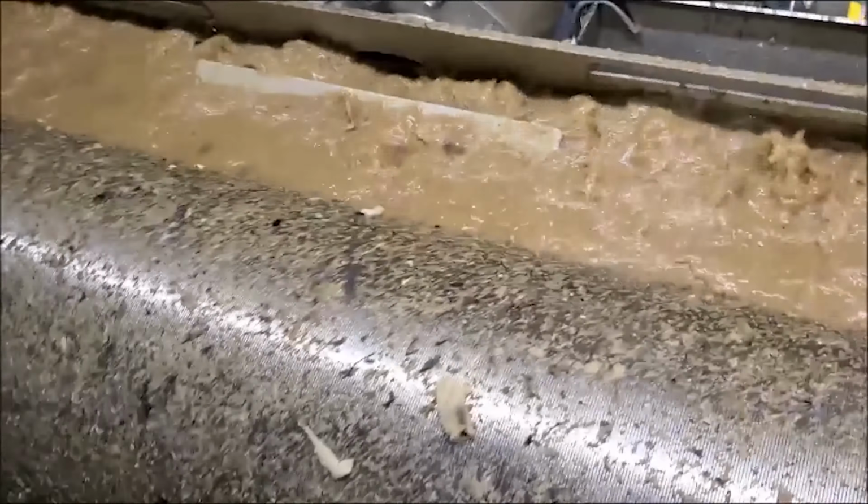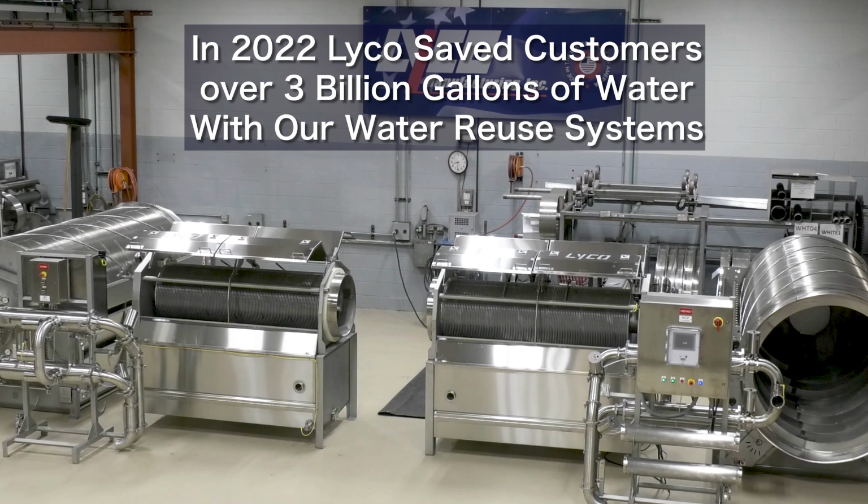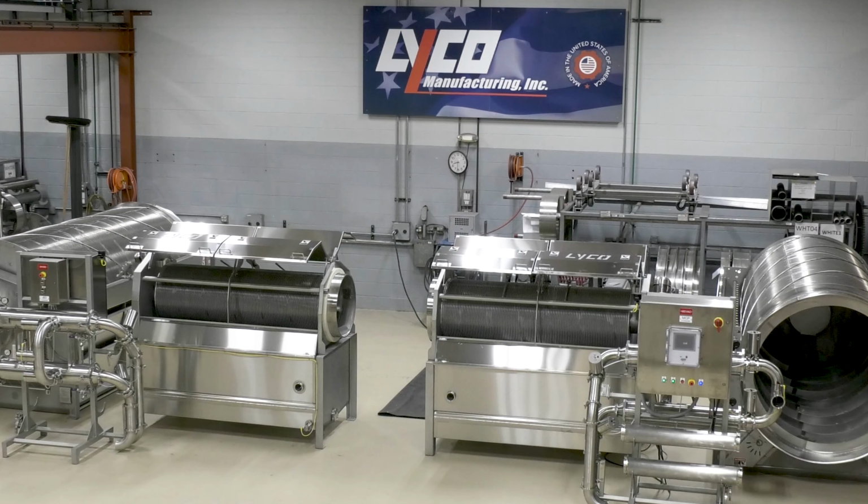Lyco's water reuse system saved our customers over 3 billion gallons of water in 2022. We call this system our sanitary zero maintenance screen, and it is ideal for in-plant applications. This system comes with a big return on investment and helps you meet your sustainability goals.